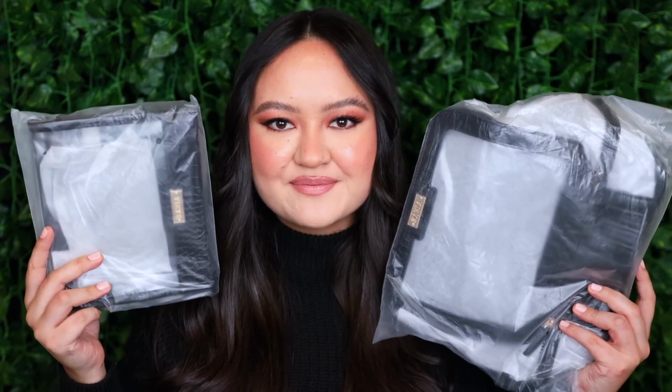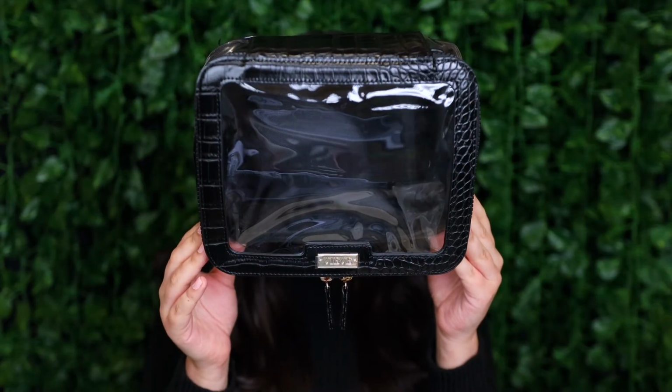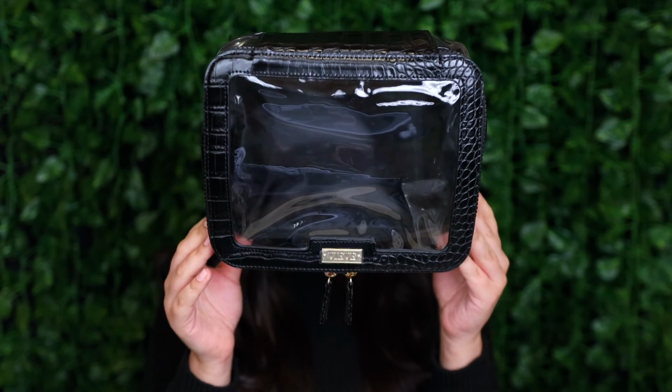And then you guys, we are down to the last 2 things, so I picked up both of the makeup bags. So starting off with the bigger of the 2, this is called the Essential Plus makeup bag. So this is what it looks like. As you can see, it's a clear and black snakeskin bag. It's got gold hardware as well. It's quite large, so you can see it pretty much will fit all the Vieve stuff and more.